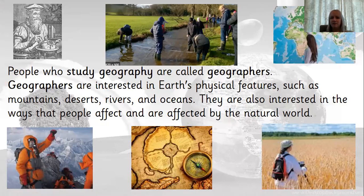Now, we know what this means because we've done lots and lots of exploring about the word physical. We know that physical can be anything from a waterfall to the ocean to fields and forests, all sorts of different things like this. Now, some of the things they've mentioned are mountains and deserts. Now, we didn't talk about deserts, but deserts are a physical feature. We don't have any deserts in England, but a desert is a large area of sand and it's very, very hot usually. We also have rivers and oceans.